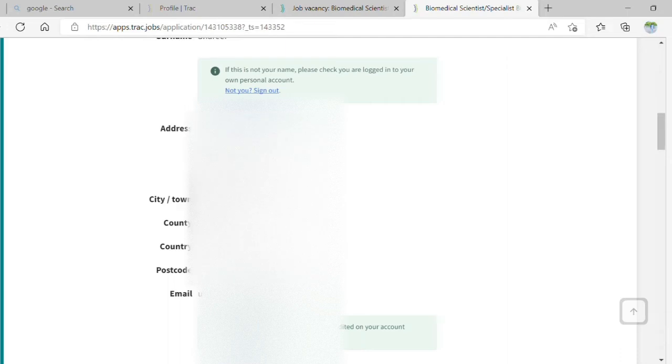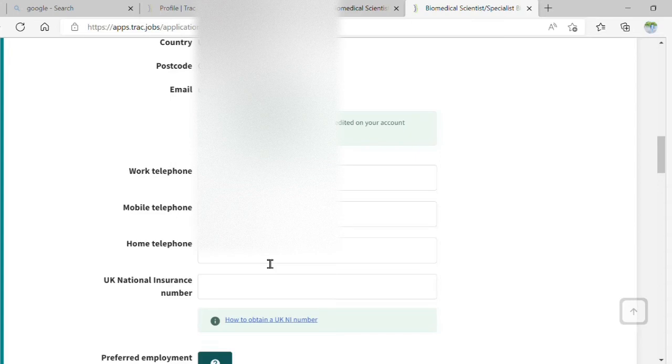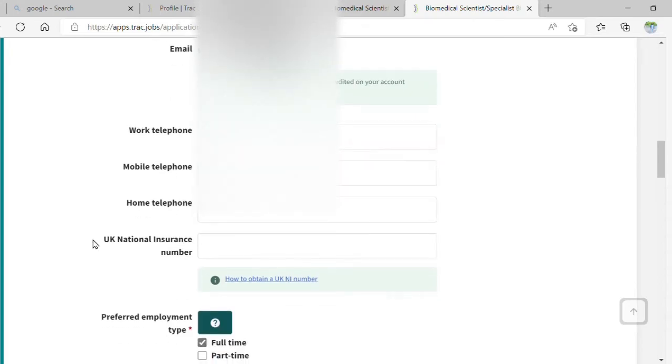Here you need to mention your address, postcode, and then email address, then mobile number or telephone number if you want to mention it, and then UK national insurance number. If you are already in the UK, you must have this national insurance number, and you need to mention it here. If you are applying from outside the UK, then you don't need to mention a national insurance number.